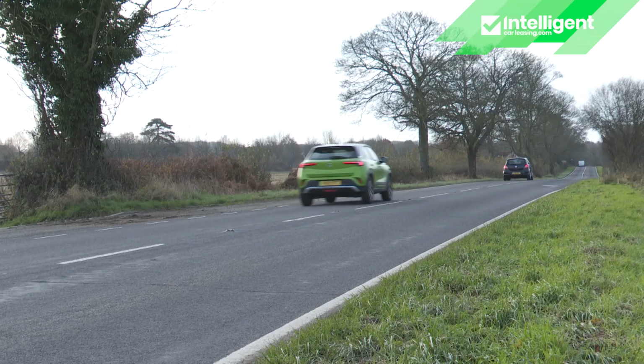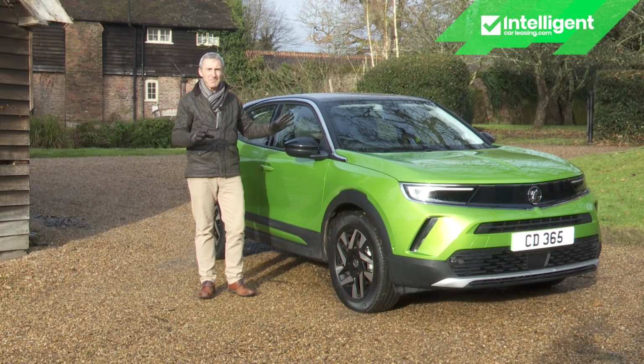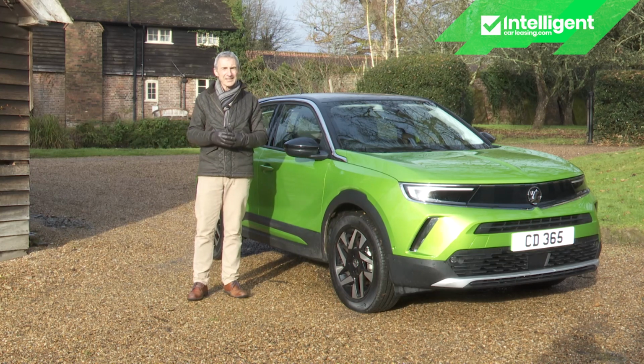There's just enough driving range to be practical, just enough style to fit in at the gym, and there's just enough value to make the switch to an EV possible on monthly finance. Just enough of everything then for Vauxhall to get a toehold in this important sector.